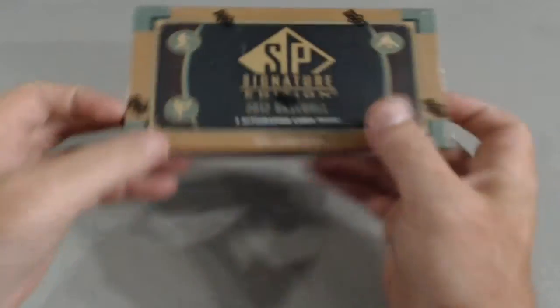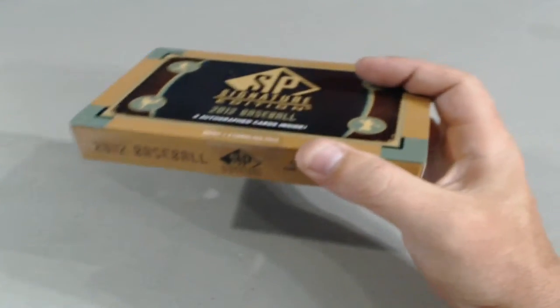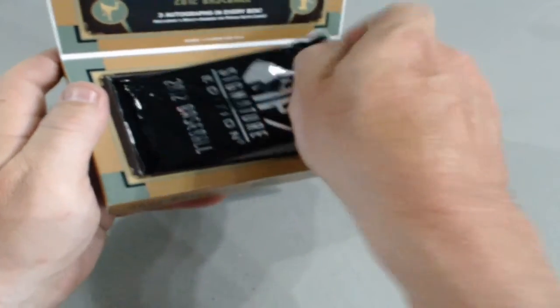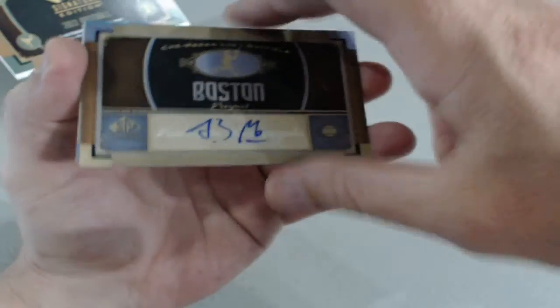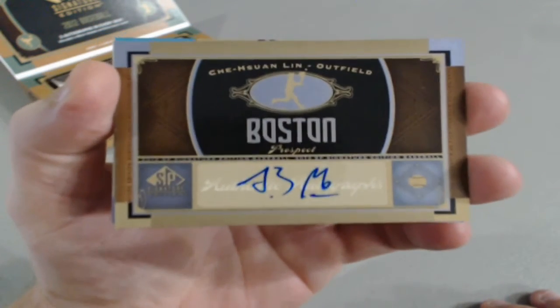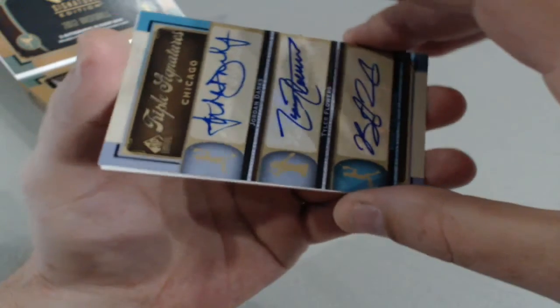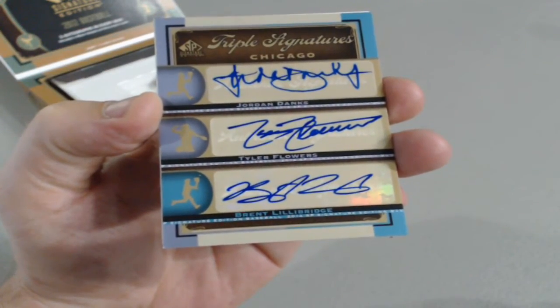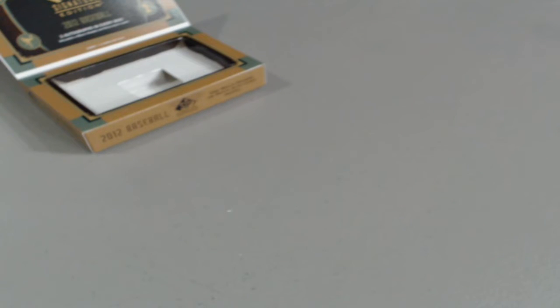All right, last mini box. Let's see if we can get a big one to end out the break. All right. I'll try to be easy with the cards, guys. I never touch corners. Got a Chi Hassan Lin for the Boston Red Sox prospect auto. P. Michael. And then a Stephen Fife, Boston again. And our final hit will be Jordan Danks, Tyler Flowers, and Brent Lillibridge for the Chicago White Sox. Triple. Not a big name out of that one. I mean, Paul Molitor, yeah, but a lot of times we pull some big names out of that. That time, not so much.